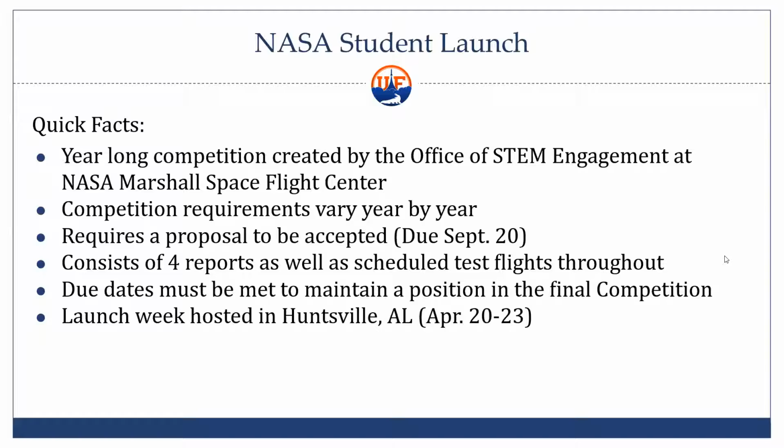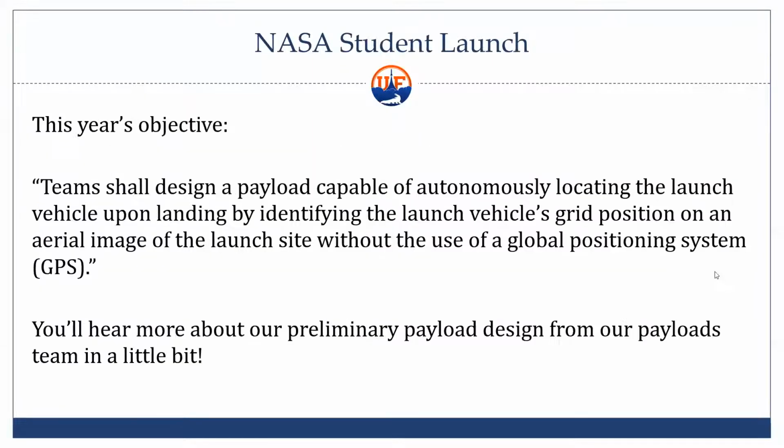After acceptance, it consists of 4 scheduled reports that have to be submitted to NASA. And also we have to do test flights throughout the competition in order to stay in it. Like it says there, the due dates have to be met to maintain a position in the final competition. So it does have deadlines throughout. So it is a very scheduled competition. And then on April 20th to 23rd, the final competition is hosted in Huntsville, Alabama. The past couple of years, the team hasn't actually gone to Alabama because of the pandemic. But if we do wind up going, that is where the final competition is. Next slide.